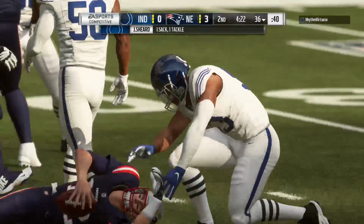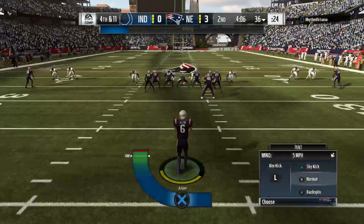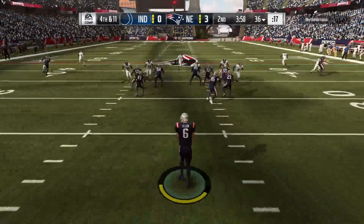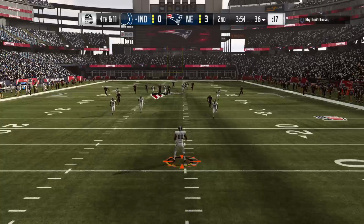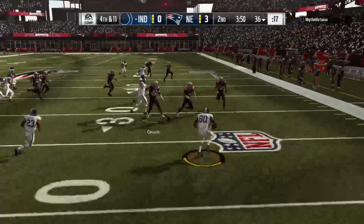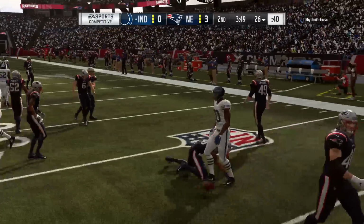Under a heavy rush. Jabal Sheard in there to drop him for a 6-yard loss, and that'll lead to a 4th down. Allen on the punt as he gets this one away. And this will be taken at the 13. A good return there. Call it 13 yards.